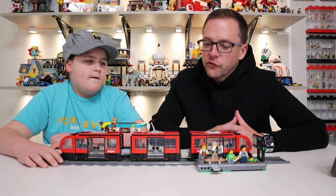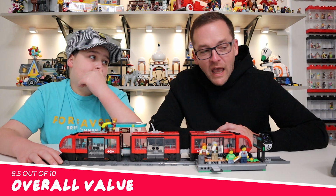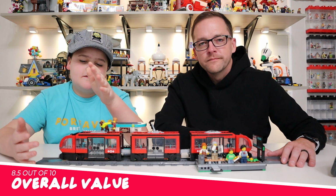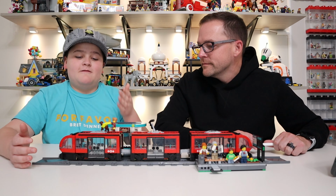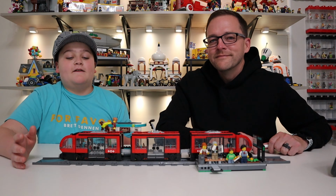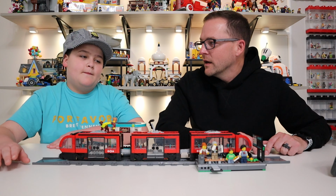That's right. So where are you scoring the SPUPLR on overall value? I want to give it an 8.5. 8.5. I want to give it a 9 or a 10, but I just can't justify it, considering it's still $90. I think it's big that it's under $100. I just think that it makes it that much better. So I'm going to go with an 8.5.